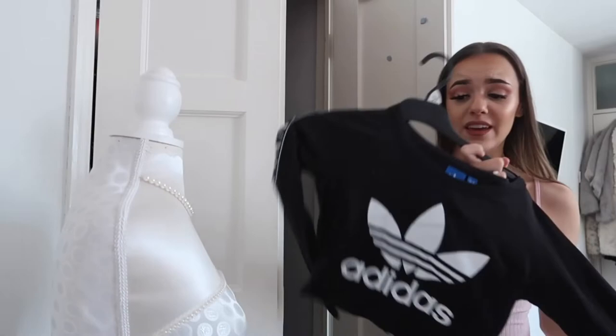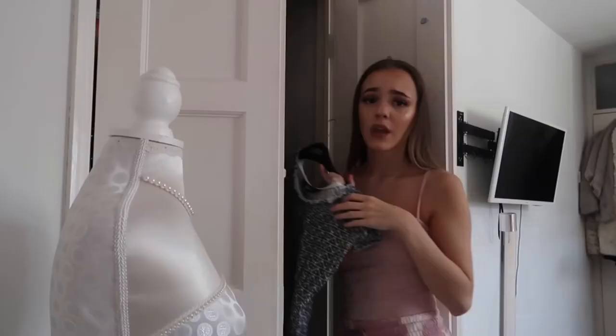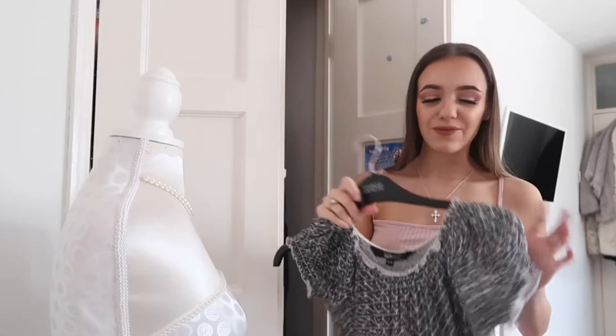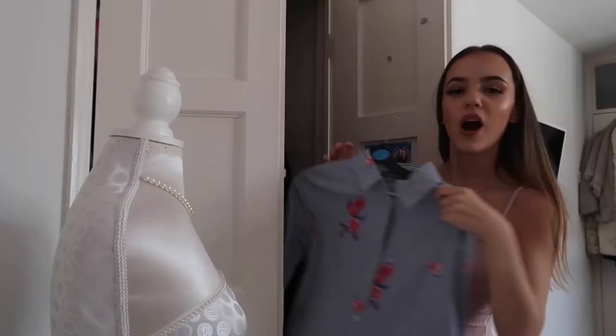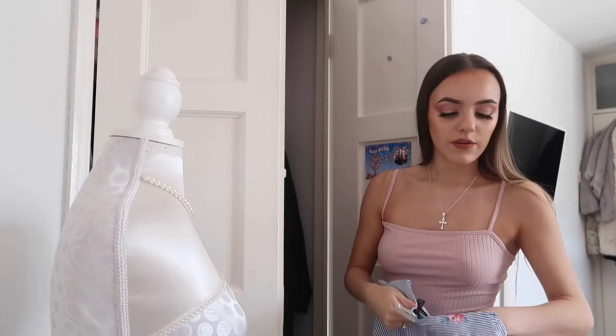Okay, I'm going to get rid of this. I don't wear Adidas anymore. Next, I'm going to get rid of this top because I just don't really wear it and I've had it for a while. I'm going to get rid of this purely because it's just not my style and I don't wear the color, so I'm going to get rid of that.